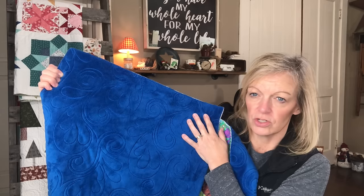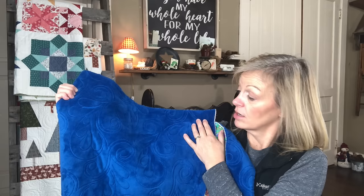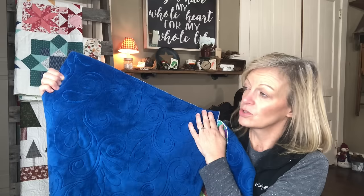And then on the minky, like I've said before, the thread just soaks into the minky, so you do not even see the color on the back. All you see is texture. And the gray, you cannot see it. It just looks like texture there at all. If I'd used a white thread, it might show up a little bit more, but we just want that texture, and that is just perfect.